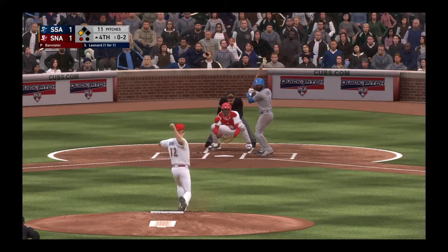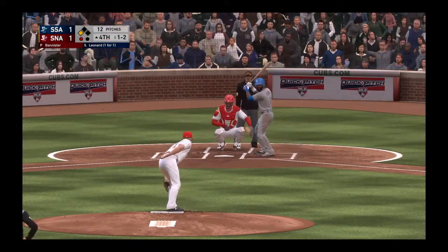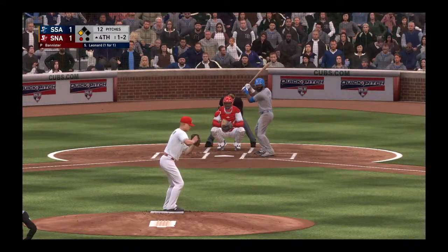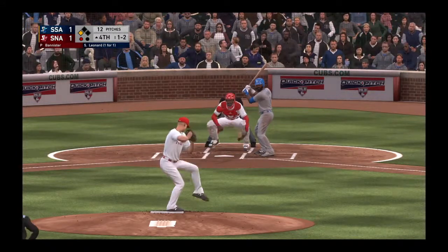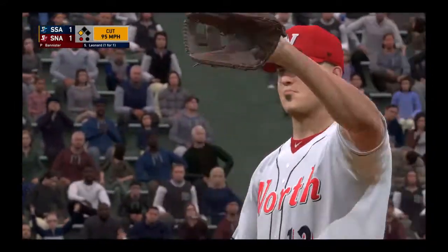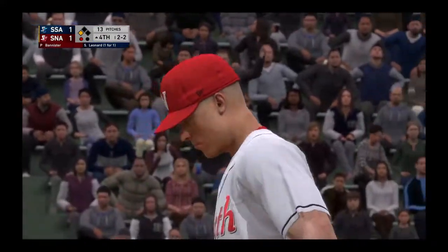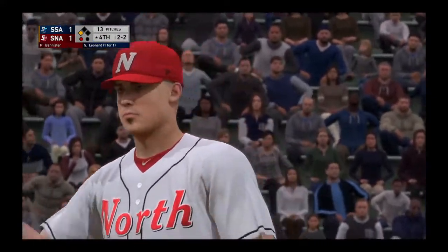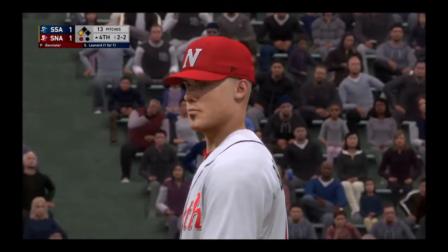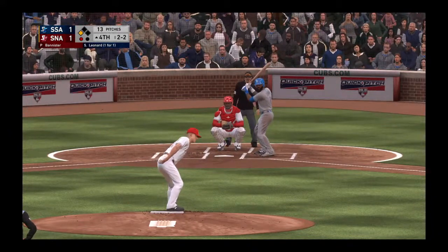Hoping to send him packing. Pitch on its way. Tried to get him to chase the cutter there. A ball and 2 strikes. Definitely a strikeout situation here with the runner on third, so that's smart. Trying to make him chase that slider out of the zone. And he lays off a pitch outside as they draw even at 2-2. Dobbs stands at third with 1 gone in the inning.